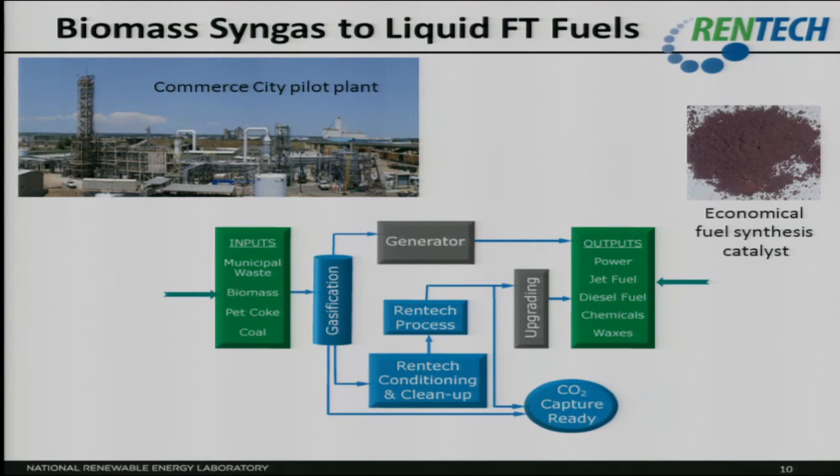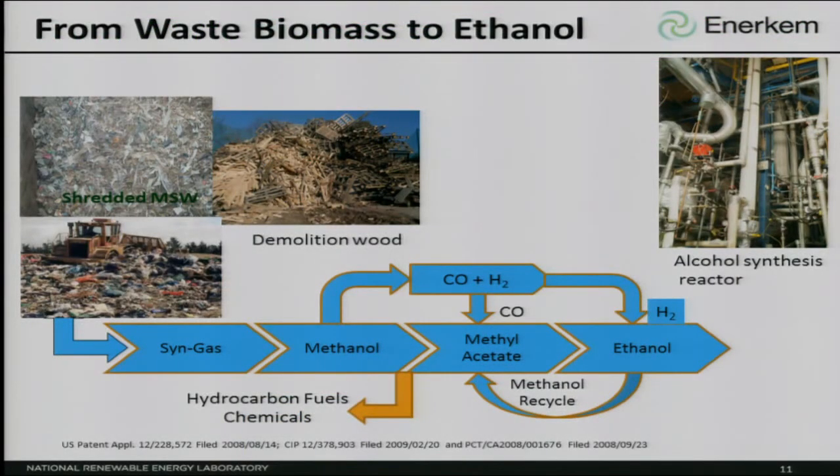And as I said, they're producing jet fuel, and I've understood in the last few weeks they've successfully produced jet fuel from biomass syngas, and that's going to be tested in Boeing engines as I described. Okay, so ethanol has been the focus of DOE's biofuels program for the last 5 years.